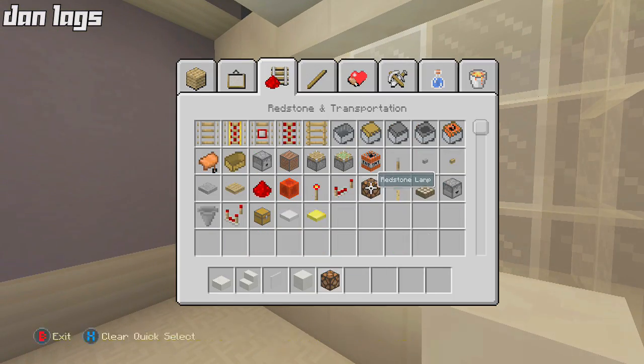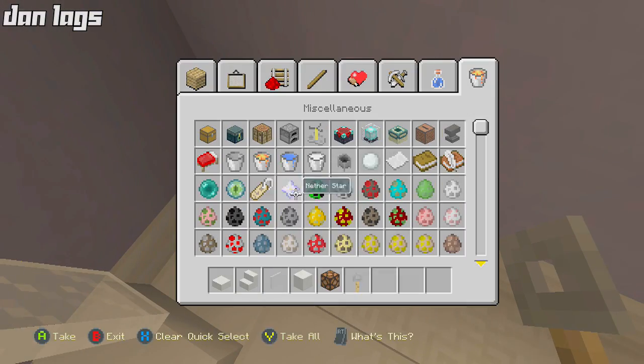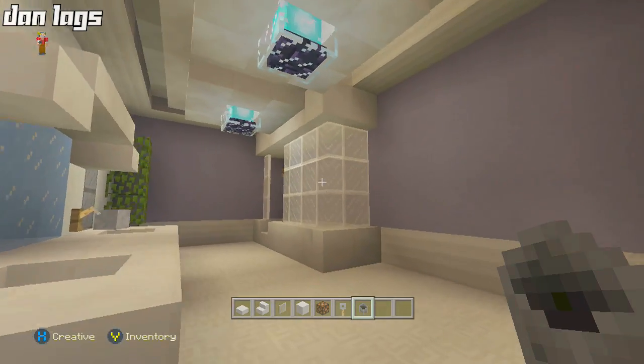And then let me go ahead and grab a tripwire hook. So this will close right here, even in the floor. Maybe I could throw down a cauldron as the drainage part. Yeah, that's cool. All right, so we'll do something like that, just a simple shower design.